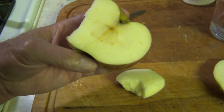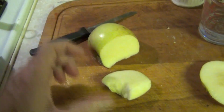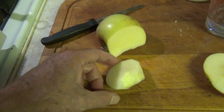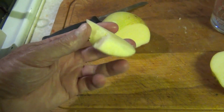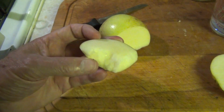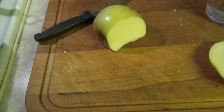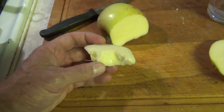I'm thinking an old variety is going to be something like a crab apple, but that's a good apple. So here's an apple that early pilgrims or new Americans or colonial people were eating.